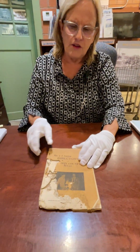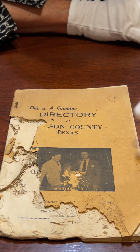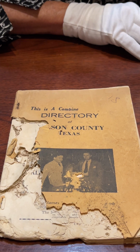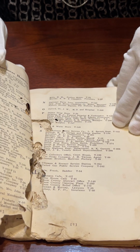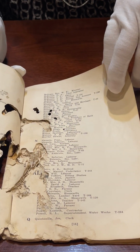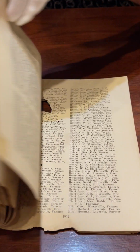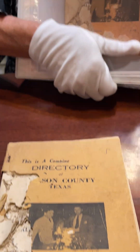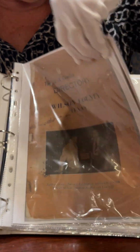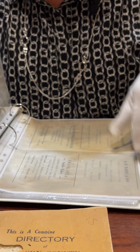This item, you can tell how fragile it is, is from 1938. It is a directory of all the town's information about Wilson County, Texas. And it even lists who was in the town at the time. You can see how bad it is. But it does describe all the towns in the county. And we were very fortunate that some of our members actually took copies of this book, so it's more available for research, and it can be handled in our non-lending library.